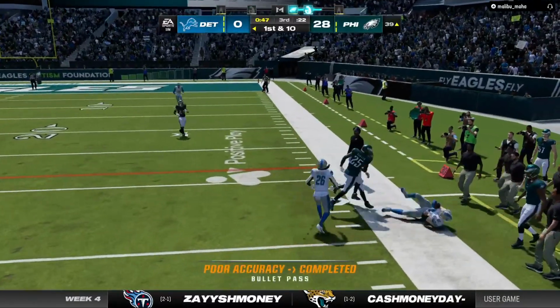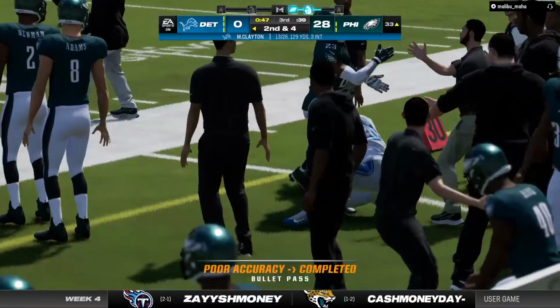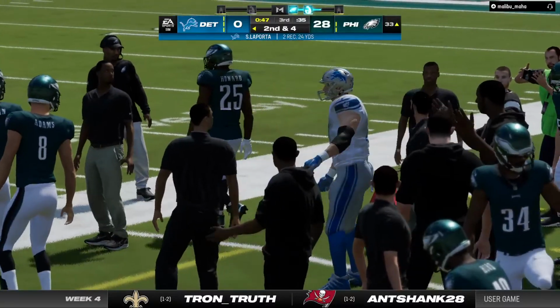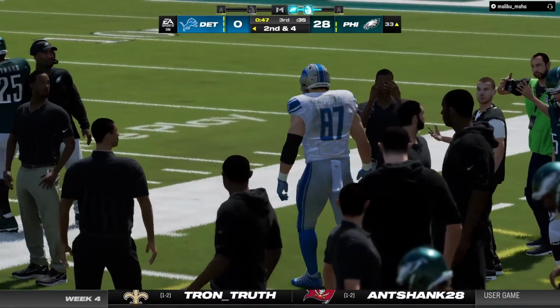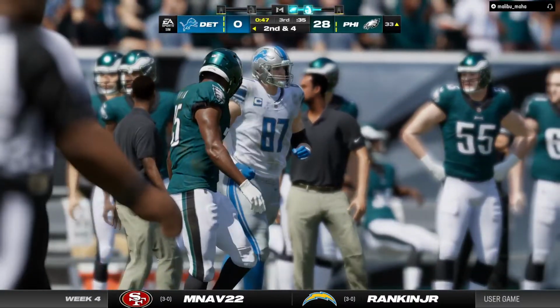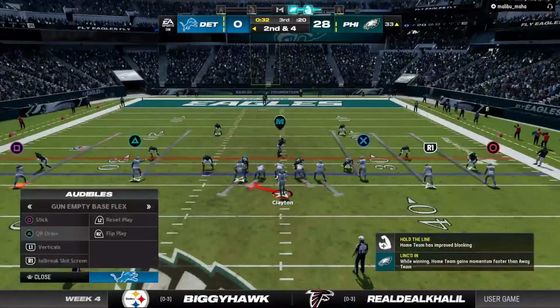Yeah, I think you're right about that. And what they have to be careful of is getting glued to that scoreboard, trying to do too much. Because if you do that, you're all but guaranteed to start making mistakes. Just focus on one play at a time and make each one successful. 2nd and 4.